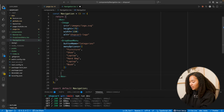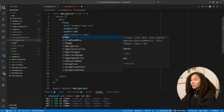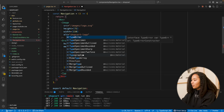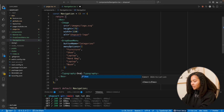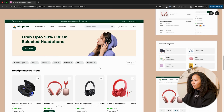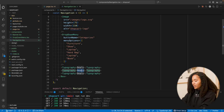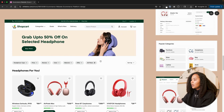So the other three are going to be typography because they'll just be like navigation. They actually would be links once we really build this out, but we'll see how far we get. So for now, they'll be typography elements. So we'll say deals, and then what's new and delivery. We'll say what's new, and we'll say delivery. We'll save that. And those will be our options there.